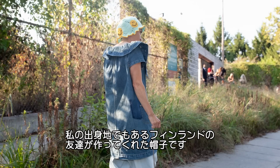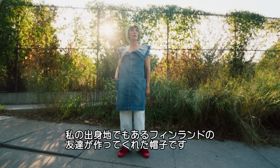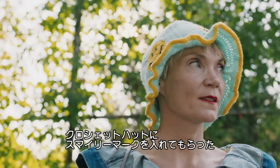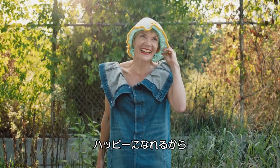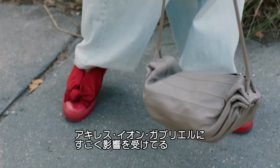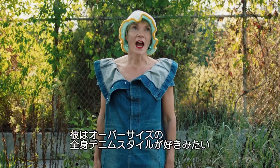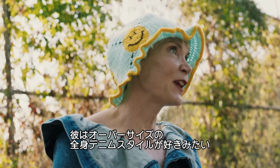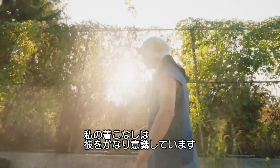The hat is custom made for me by a friend who is based in Finland, where I'm also originally from. And I wanted her to make a crochet hat for me with smiley faces because they make me happy. The biggest inspiration behind this outfit was Achilles Ion Gabriel. He is the designer for Camper Lab shoes, and he loves to wear full denim outfits and baggy oversized things. So I think I was pretty much thinking about him when I was dressing up.